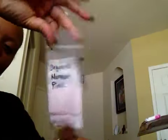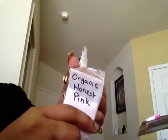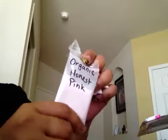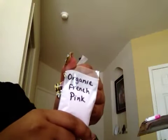And she sent me some sample of some mixes. Well, not mixes, but acrylics. And this is Organic Honest Pink. And I don't have Honest Pink, I have French Pink, and I just have a tiny bottle of it. So thank you for sending me some to try. And I have the French Pink. This is a tiny bottle of it, and you sent me quite a bit, so thank you so much for that. And the Crystal Clear. Thank you, ma'am.